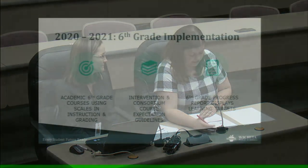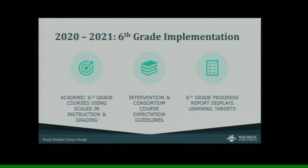So as we think about next year for the sixth grade implementation, what exactly will this look like? Our academic sixth grade courses will be using scales in their instruction, planning, and grading. Intervention and consortium courses will have identified course expectations and guidelines, and then the sixth grade progress reports will display the learning targets. Those intervention and consortium courses will be marked as pass-fail based on that identified criteria, since they don't have defined state standards.